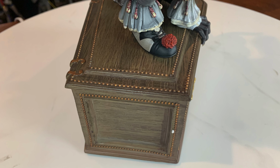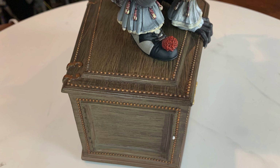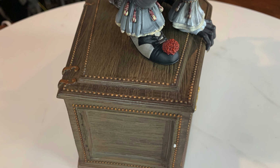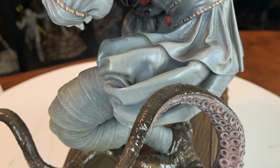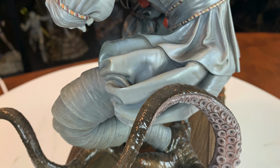Pennywise's one shoe you can see right here because we have it displayed, looks fantastic. The little ball on the bottom looks like it's actually mixed media. Looks like it's fabric. It's not. It's fully sculpted. Throughout his costume right here, a lot of different stuff going on.